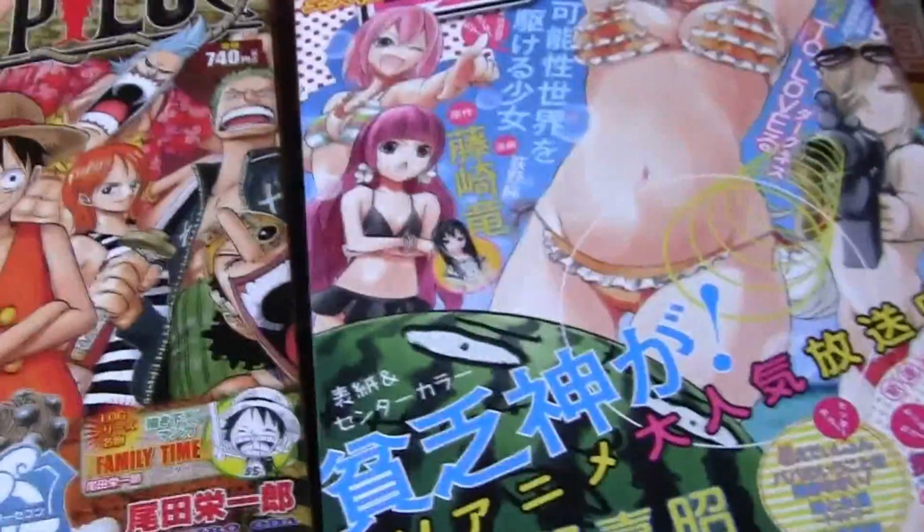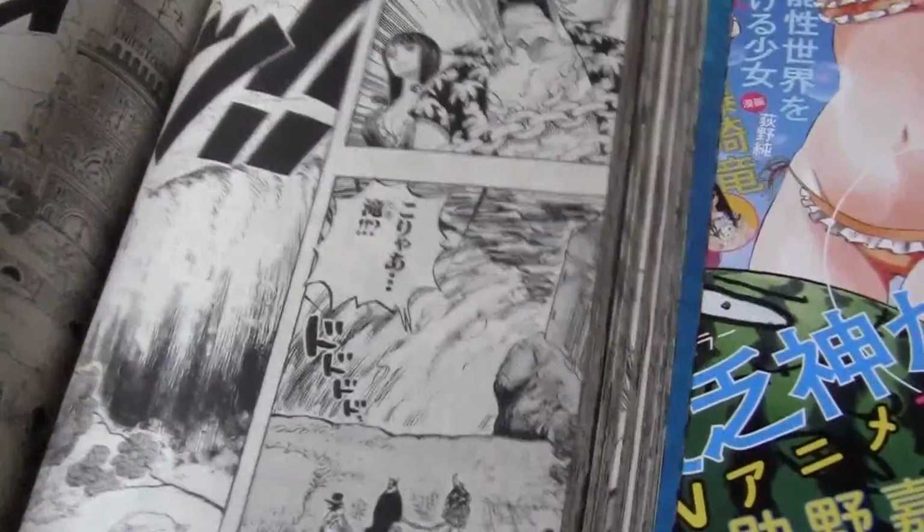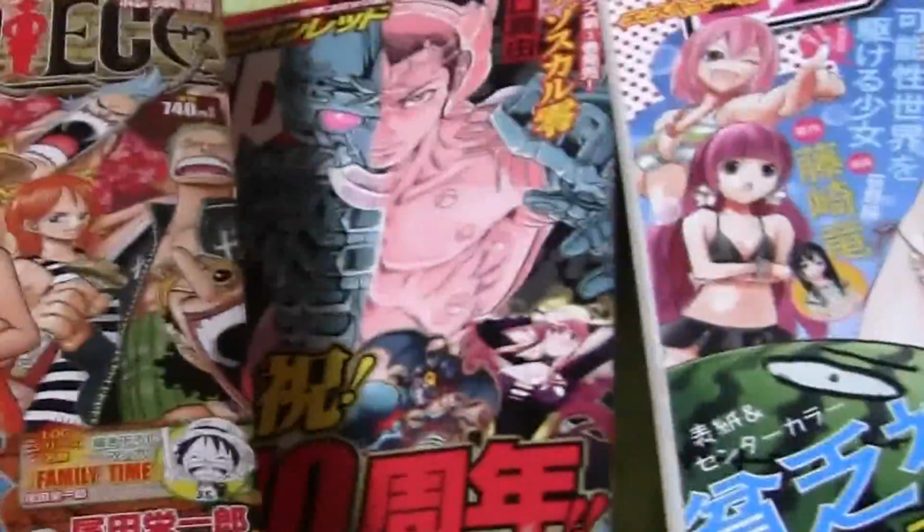Now, this one here is a collection of just One Piece, but it's all reprints. This actually goes all the way back to the Water 7 storyline, and you get extra things like covers, and it also came out with a poster.